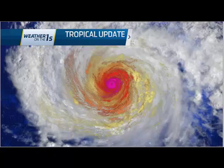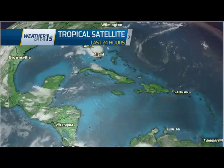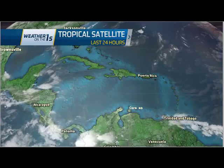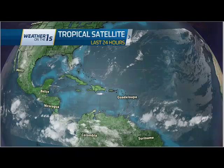All right, in the tropics, it is still quiet as can be. Gulf of Mexico, Caribbean Sea, Atlantic Ocean, absolutely no sign of any tropical issues over the next day or two.